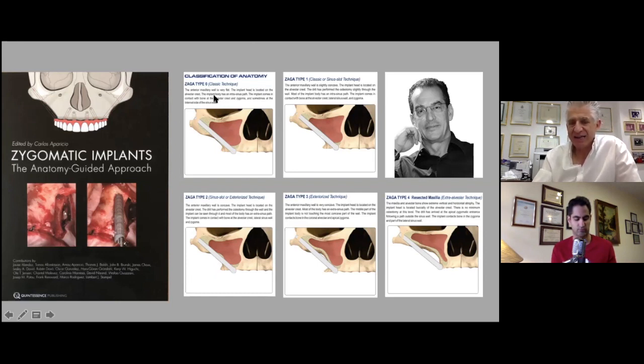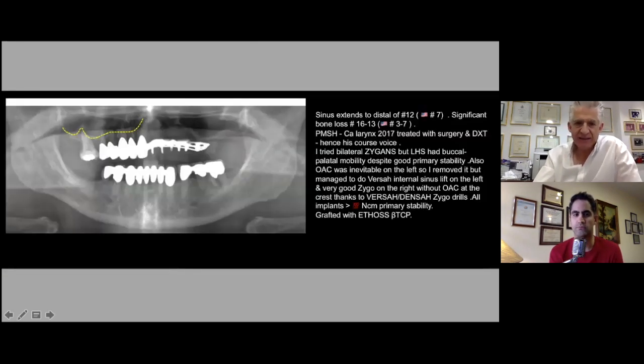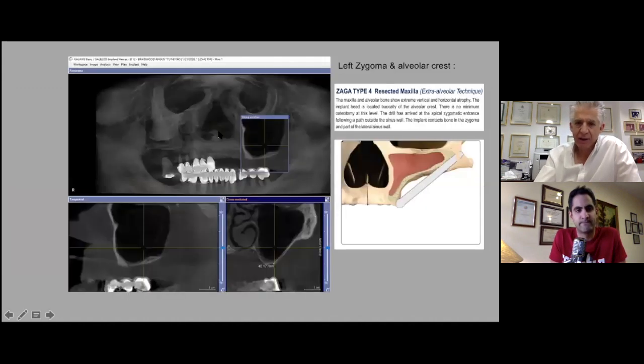He's classified the zygomatic and maxillary complex, depending on the amount of alveolar recession and the anatomy of the lateral or anterior sinus wall, into ZAGA types 1, 2, 3, or 4. The 0 and 1 are the best, the 3 and 4 the most difficult. This is our case. We basically have the sinus extending all the way to the lateral incisor here. Lots of bone loss also on the other side extending here, so we have very little bone.